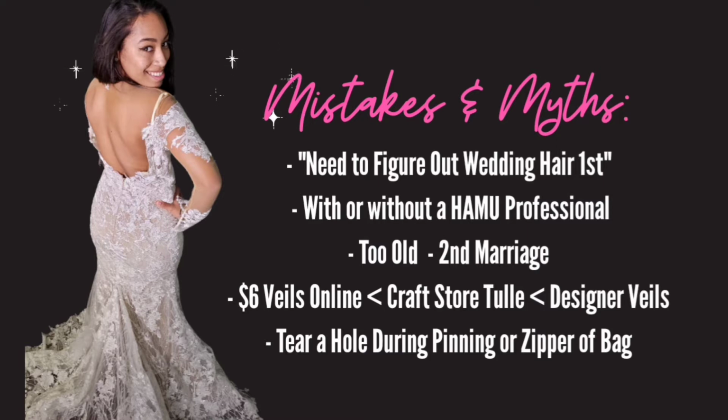If you feel like you're too old or this is not your first marriage and you shouldn't wear a veil, please know that we support you. I'm not going to try to talk you out of that, but I would encourage you to try one on. Put your dress on, have your stylist pull a few different styles of veils, see what you think. You can never know until you try it.